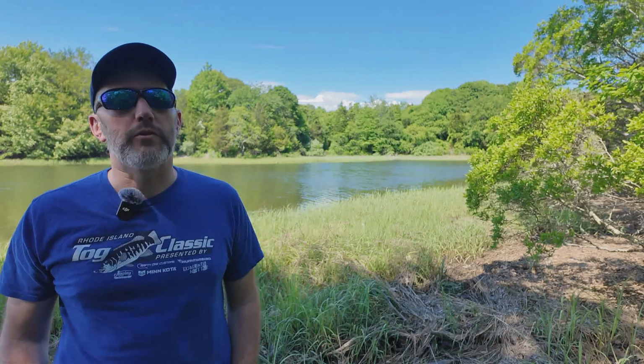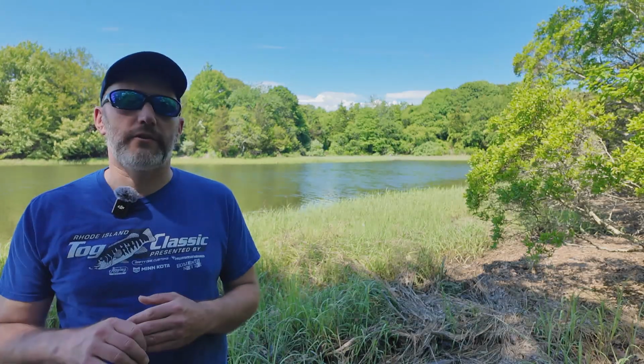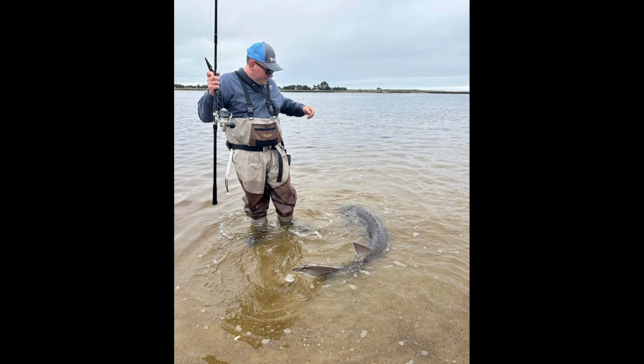Before we begin, we've got a few news items for you guys. The first one comes to us thanks to an interesting catch. This was an Atlantic sturgeon caught by Kevin Medeiros up on Plum Island. And I just wanted to point out a few things that Kevin did right here.